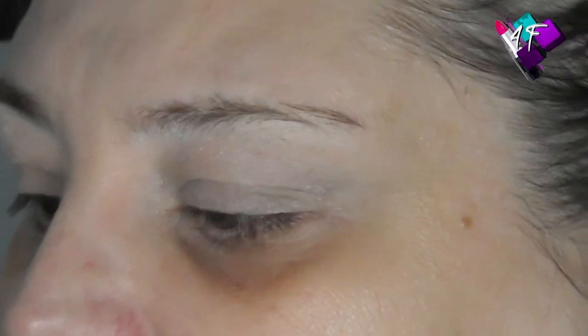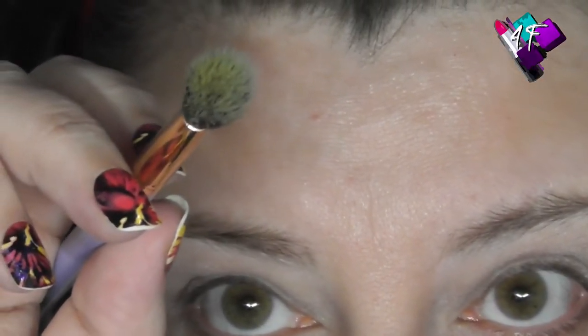Or my Luxie 205's got quite a large, but they both need cleaning. So basically, whatever size the head of the brush, that's how far it's going to blend out.